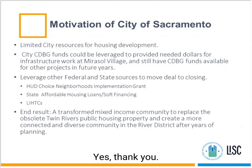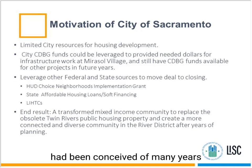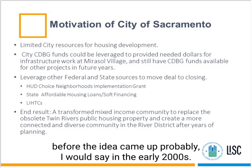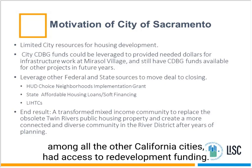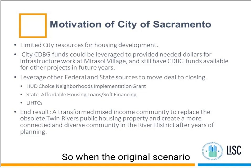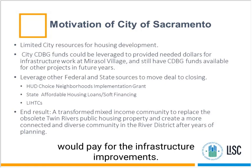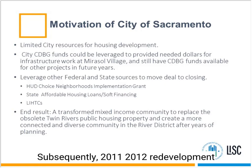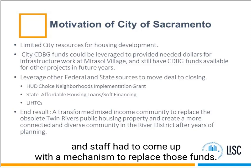Good afternoon. Is my sound okay? Yes. Okay, thank you. So the redevelopment project that the Section 108 funds were used in had been conceived of many years before. The idea came up probably in the early 2000s, and at that time, Sacramento, among all the other California cities, had access to redevelopment funding. So in the original scenario for the project, it was expected that redevelopment funds would pay for the infrastructure improvements. Subsequently, in 2011, 2012, redevelopment funding went away. It moved over to other places in the state budget. And staff had to come up with a mechanism to replace those funds.